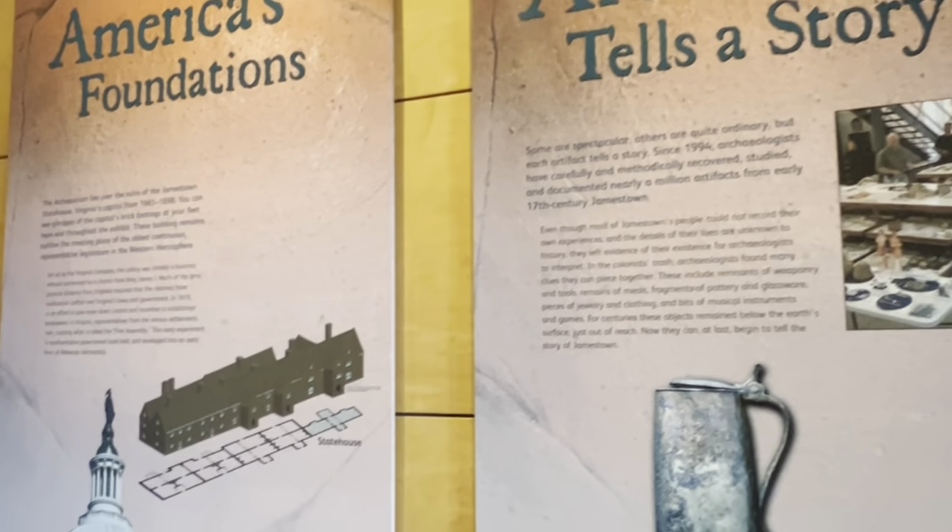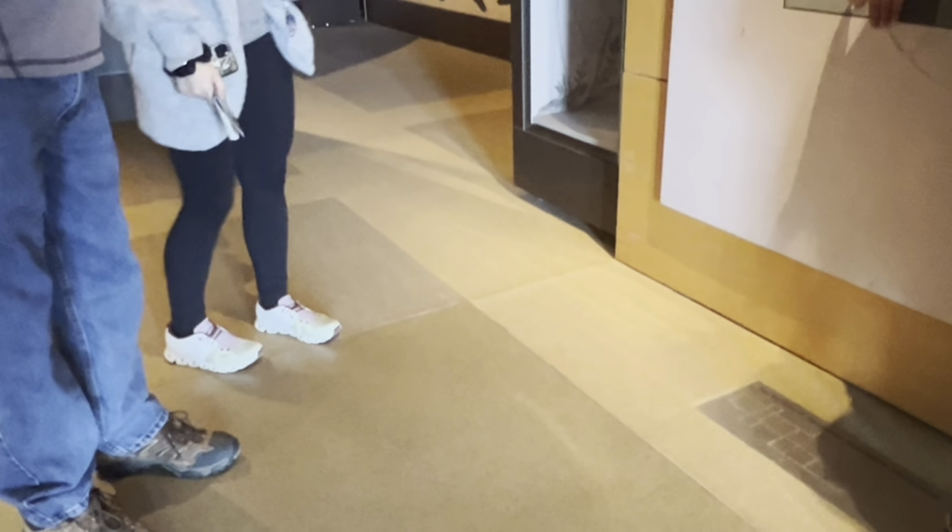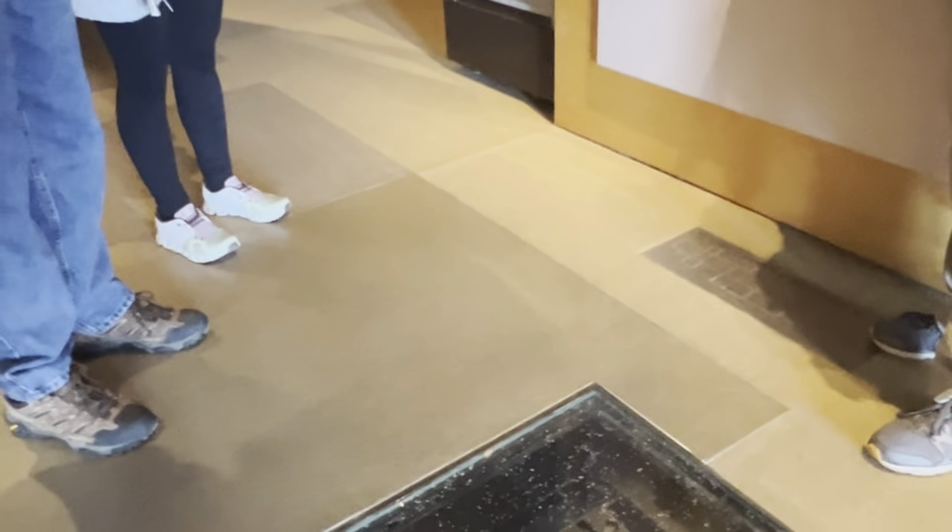So maybe you tell the foundation, you know, like the supporting wall with a room on either side. That's what you're talking about right here. Here's the yellow right here. Wow. So today you can take photos everywhere in the building, but no photos on the red carpet in the room with the human remains.